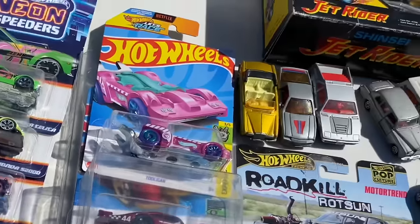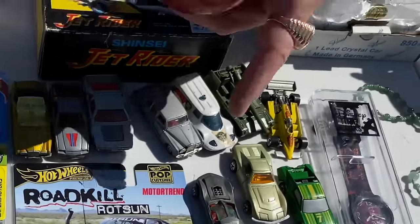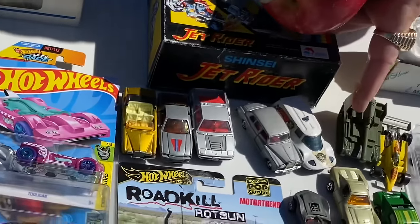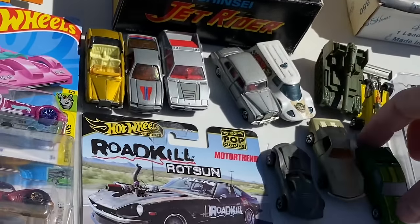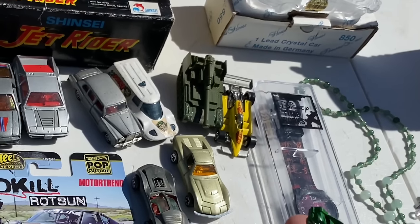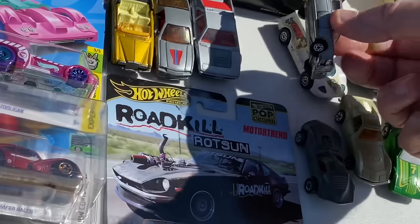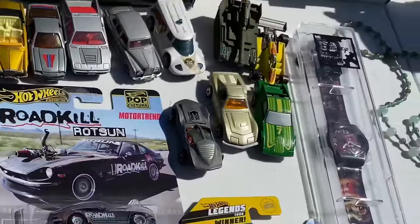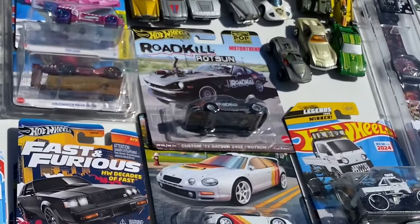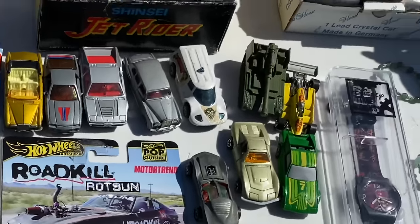Just bought some loose ones down there. Redlines. That's a 60s Johnny Lightning. These are all 70s, most of them. Yeah, that's a Hot Wheel. How much you getting for this one? Missing a black wheel. Oh, it is missing it. You can get a beater and put it on there. They just pop off. How about this? Take them all, $2 a piece. All right, you got it.